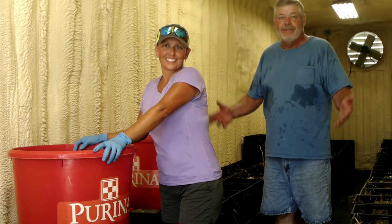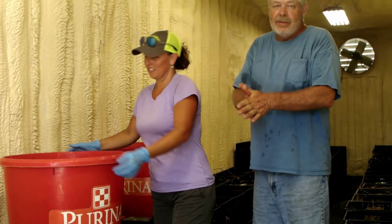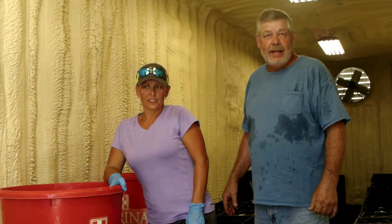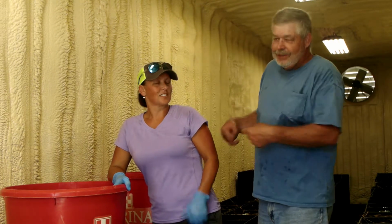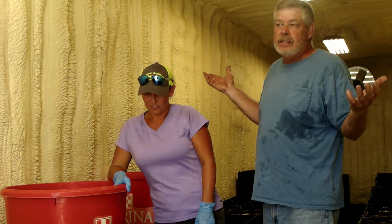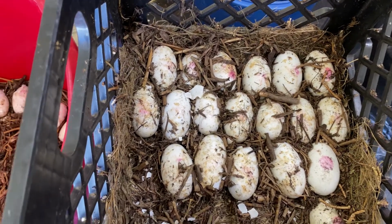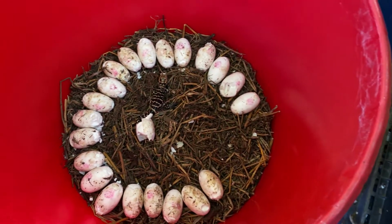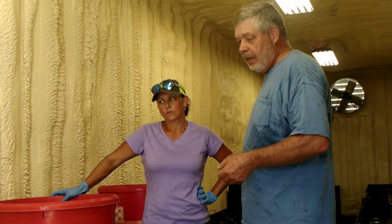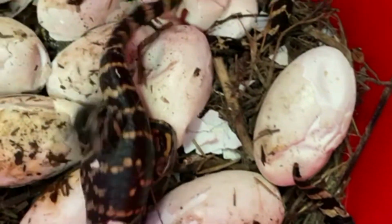Well, good morning, everyone. Welcome to Gators Galore Incubator. This is our incubator that we put alligator eggs in and make baby alligators out of it. The incubator is designed to control the temperature and the moisture so the eggs will hatch in the proper manner. We probably have a capacity for about 500 nests in this incubator. We don't have that many now. We've been hatching for 10 days or so, so we're down quite a bit.